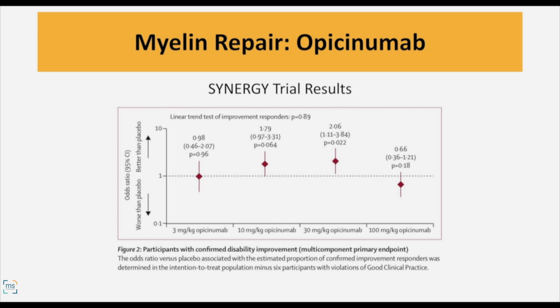So what we do see at the very lowest dose, there was no difference between placebo and active drug. And we do see a little bit of a benefit in the 10 and 30 milligram per kilogram doses. We see, kind of paradoxically, maybe no difference in the higher dose. All right, so we have a little ray of hope here, and again, these are short studies. This is done over a year, I think. And we have a little ray of hope here.